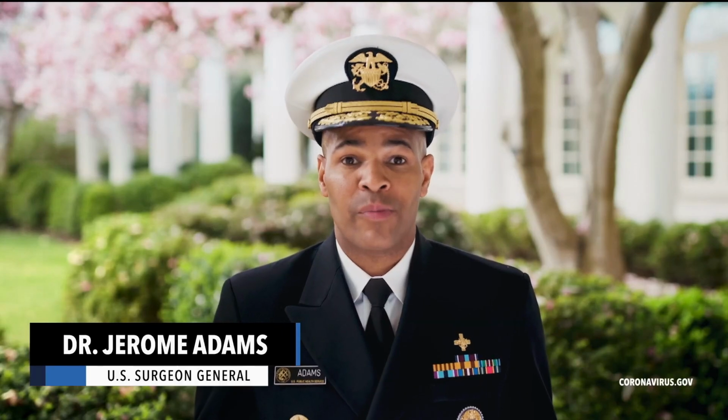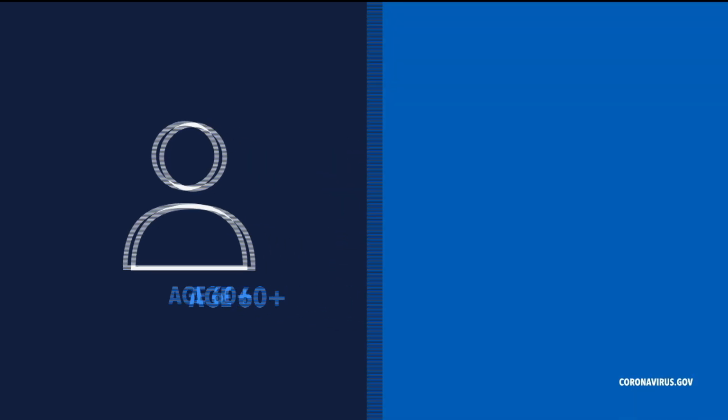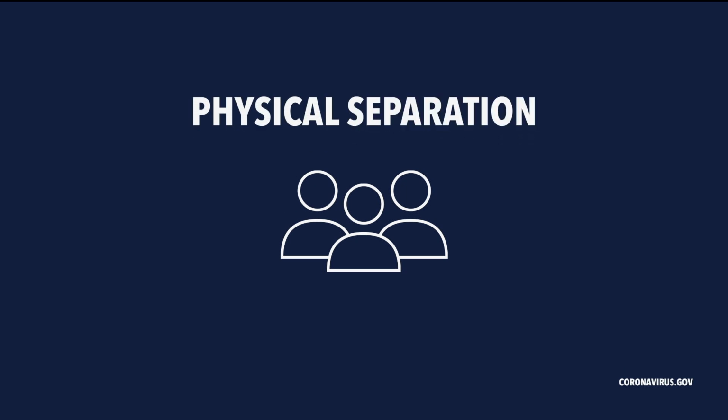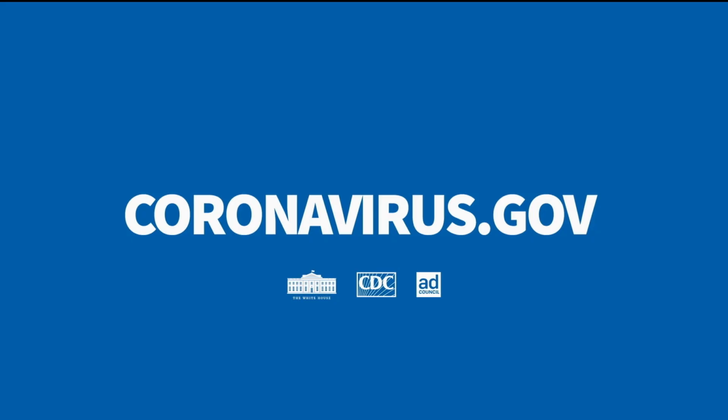Why should young people care about the spread of coronavirus? Well, we know that people with underlying medical conditions over the age of 60 are at highest risk, but they've got to get it from somebody. So we're asking everyone to be selfless for others so that we can protect those who are most susceptible. Not going to bars, not going to restaurants. It all just means physical separation so that you have a space between you and others. For more information on how you can social distance, please go to coronavirus.gov.